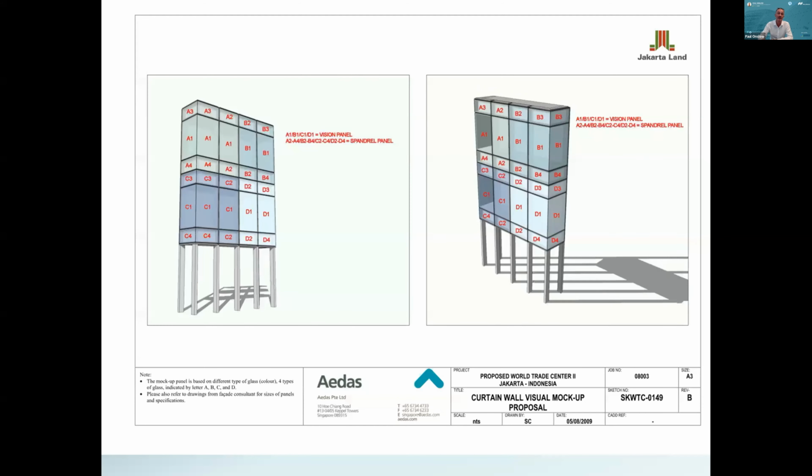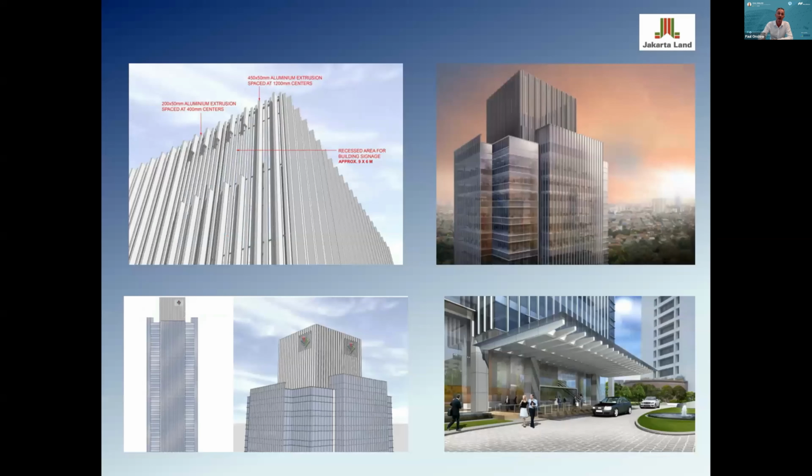Again, this is prepared by the architects, looking at different types of glass for selection between the architects and our project management team. And then also detailed analysis of certain elements of the building, the crowns, the canopies. Again, a lot of time is spent by the architects going through these in detail with our project managers and our senior managers.